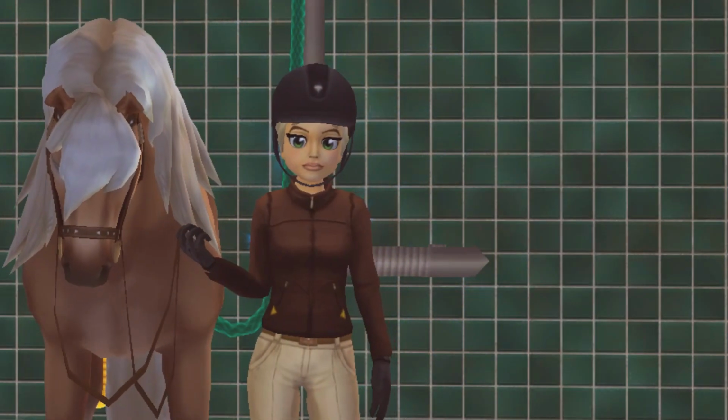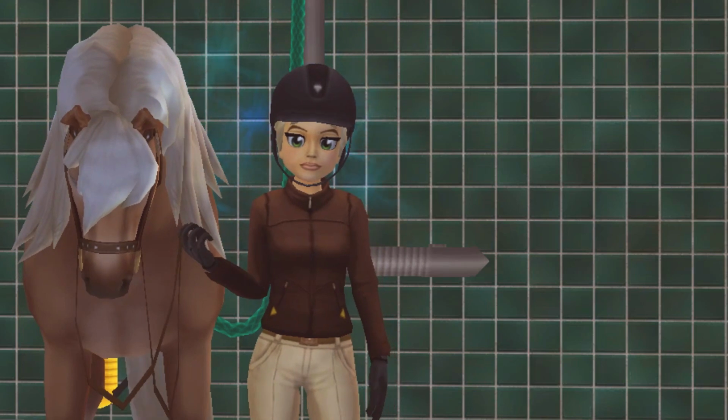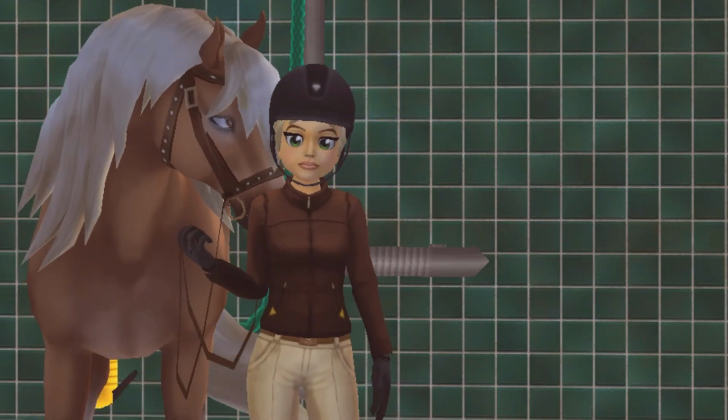I have Pumpkin here with me, and we are just getting ready for a lesson. I already groomed her, and now I think I'm going to go quickly tack her up, and I will see you guys when we get into the arena.